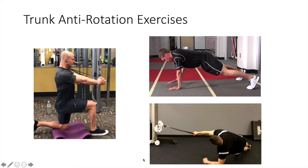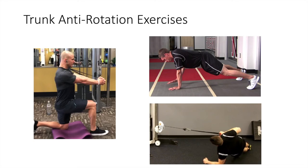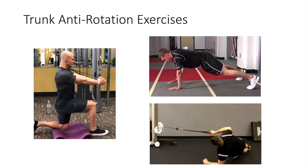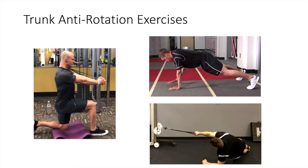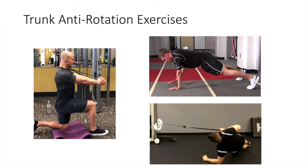And another one we can do is side plank rows. So again, the cable is going to want to pull us out of our position, but we keep that trunk braced to resist those forces pulling us out of position.